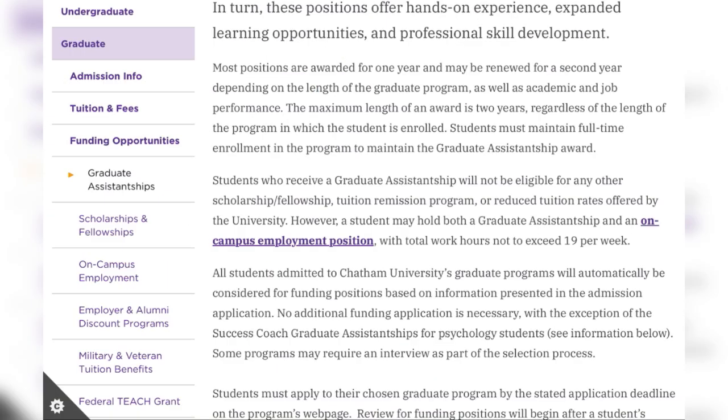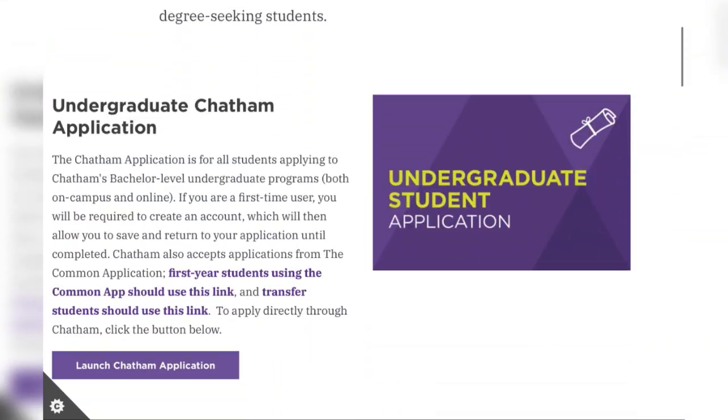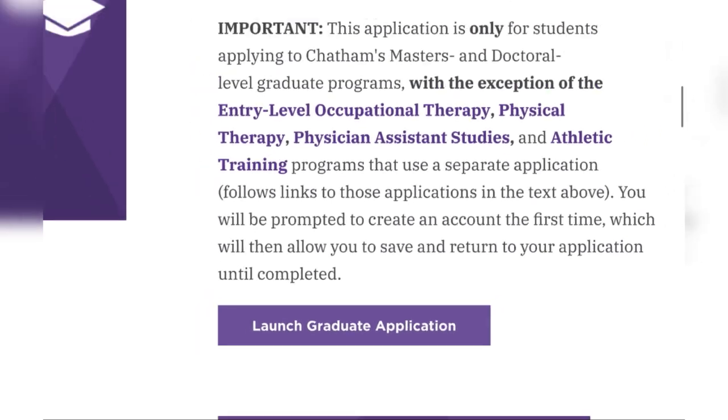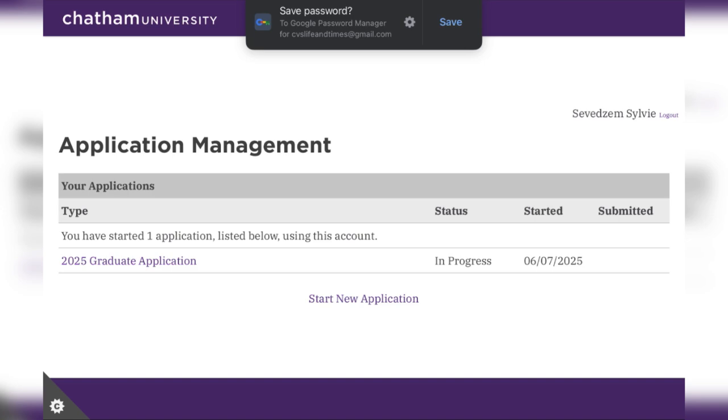Okay, now we are going to go on to how to apply. So I'm going to click the apply button here just to show you all how to apply. You have undergraduate, we are not doing undergraduate, and then you have graduate application. So I'm going to launch the graduate application. Here we are in the application page.